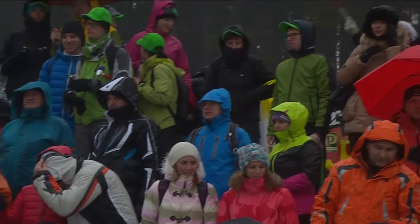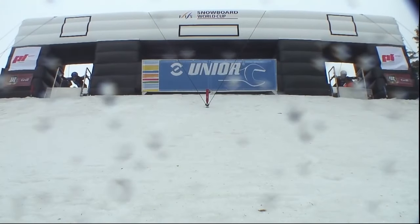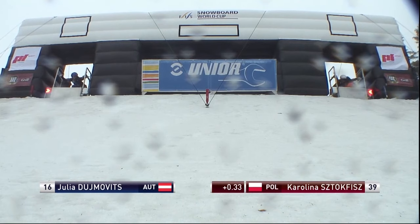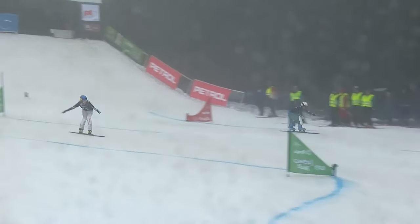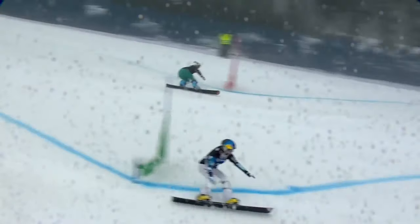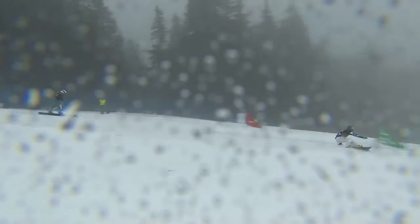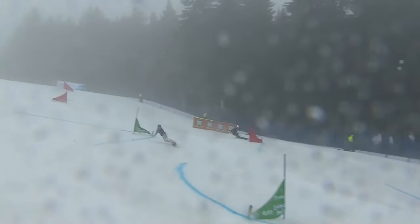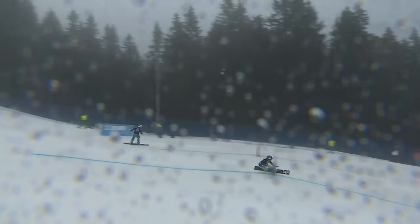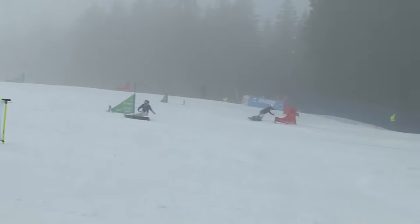So Dumovitz of Austria up against Stockfish of Poland. Dumovitz 0.33 ahead. Stockfish with a lot of work to do. And Dumovitz looking strong here, pulling ahead on this second run, wanting that place in the quarterfinals. Hasn't put a foot wrong so far. Just trapped a little on the right foot.